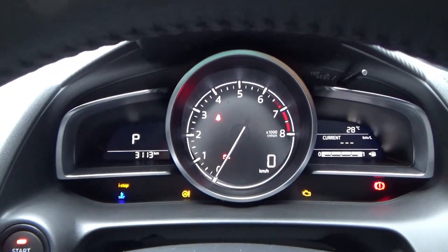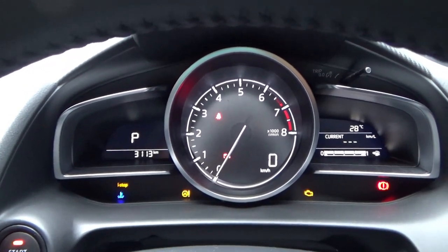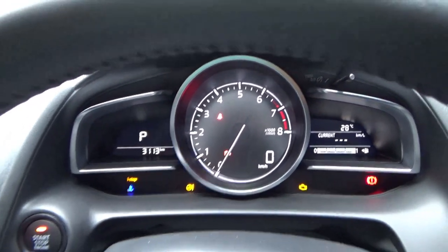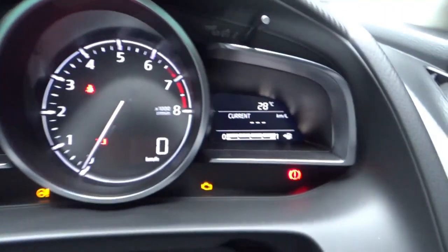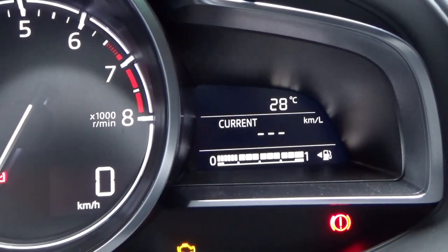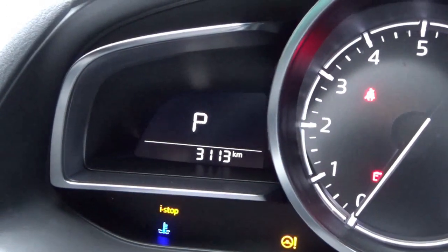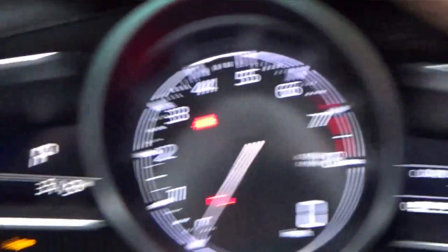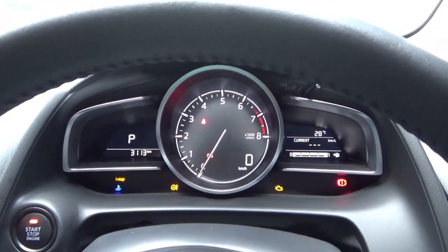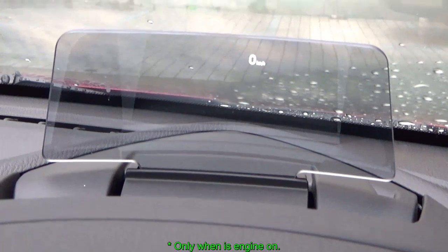A fascinating looking instrument cluster, tachometer in the middle along with a digital speedometer. On the left is the odometer, on the right is the MID, controlled via this button here. On the left, you can use this button here, trip A, trip B. Heads-up display with digital speedometer.